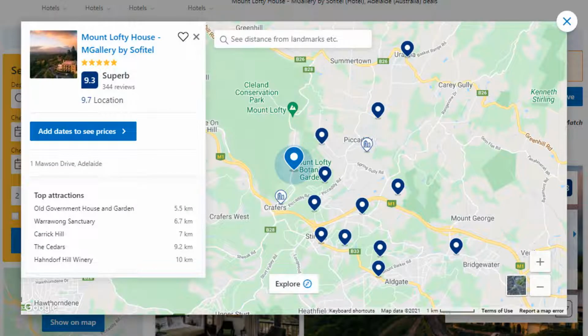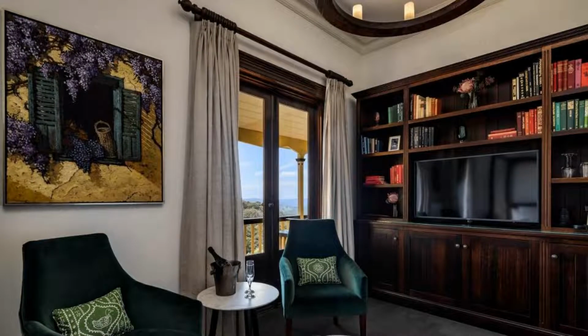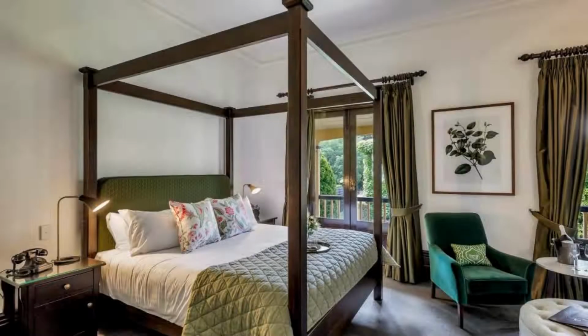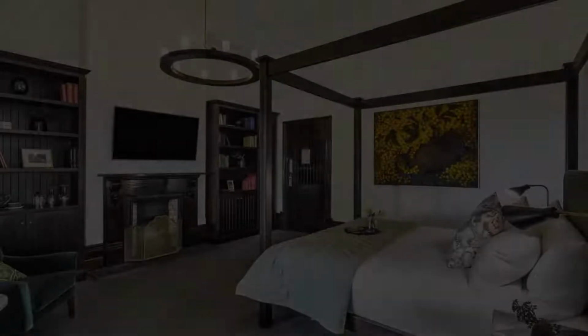Number 10. It's a 5-star hotel. The location of this hotel is superb and guests love walking around the neighborhood. Check-in time is 2 p.m. and check-out time is 11 a.m. Guests are required to show a photo ID and credit card at check-in. Pets are not allowed in this hotel.